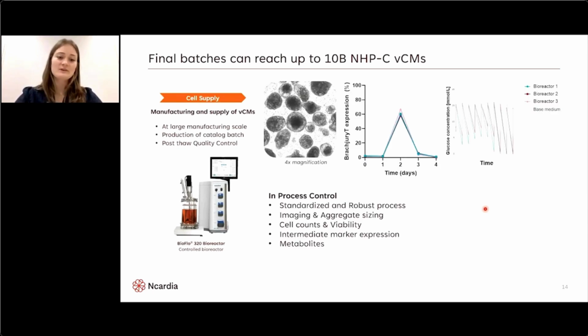During the production of the catalog batch, we do a lot of in-process control. The in-process control has also been done in the previous step, in the optimization of the differentiation, to make sure that we have a very standardized and robust process, and also to make sure that we can reproduce what we're doing. This in-process control includes imaging and aggregate sizing. Also, the cell counts and viability over time are very important. For example, we also look at the intermediate marker expression.